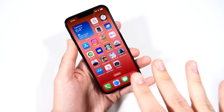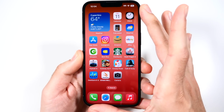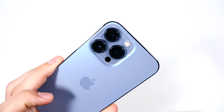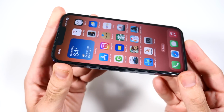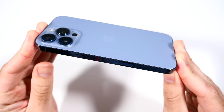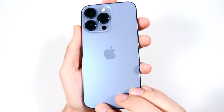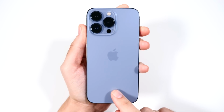But in terms of where it stands right now, we have a 6.1 inch OLED display, 120 Hz ProMotion, triple 12 megapixel rear camera, 4K 60, 6 gigs of RAM, which is rumored to come in the iPhone 15 Pro as well. This device also does come with an Apple A15 Bionic, same as in the iPhone 14 and 14 Plus, and a 3095 milliamp hour battery.